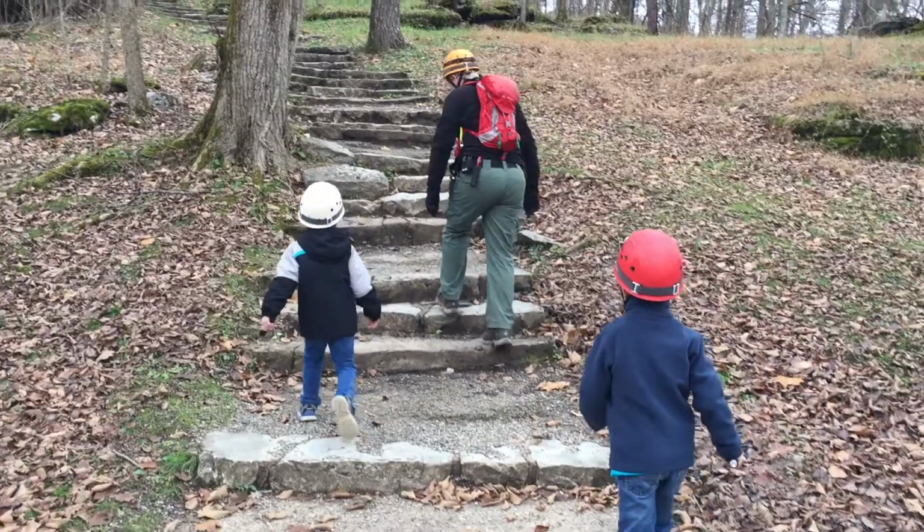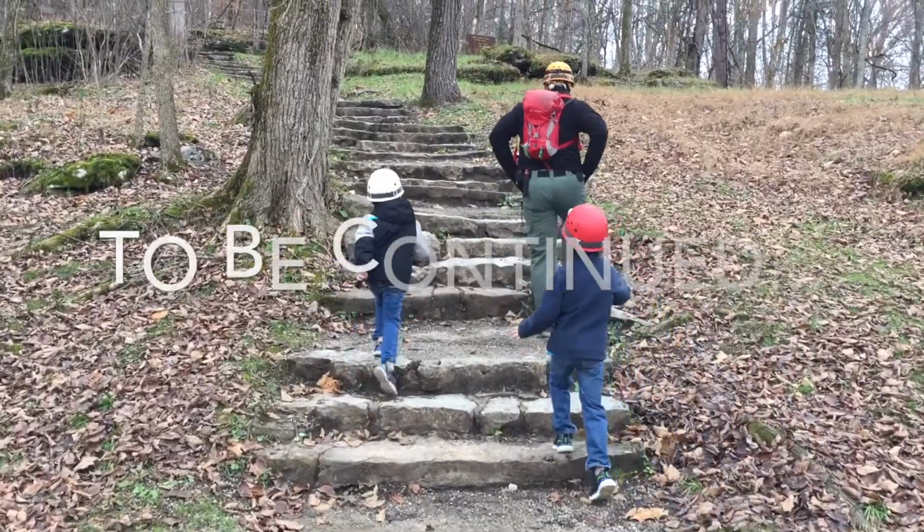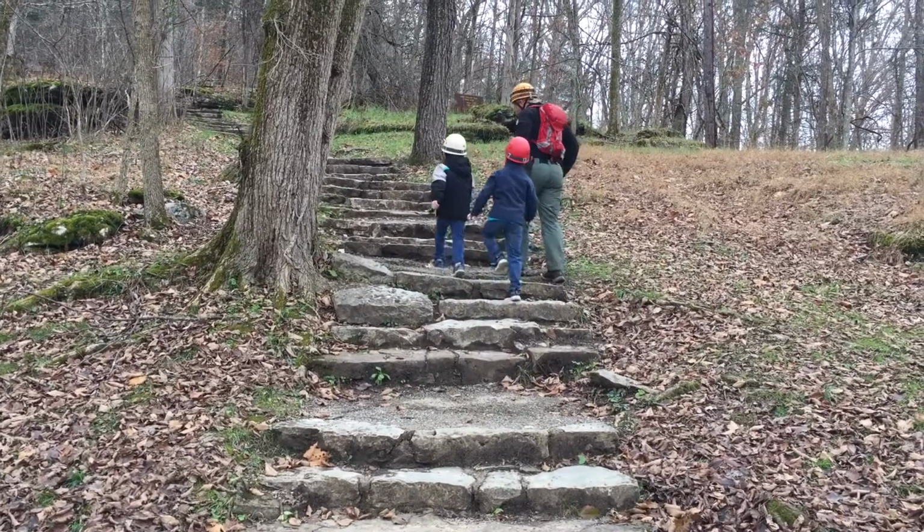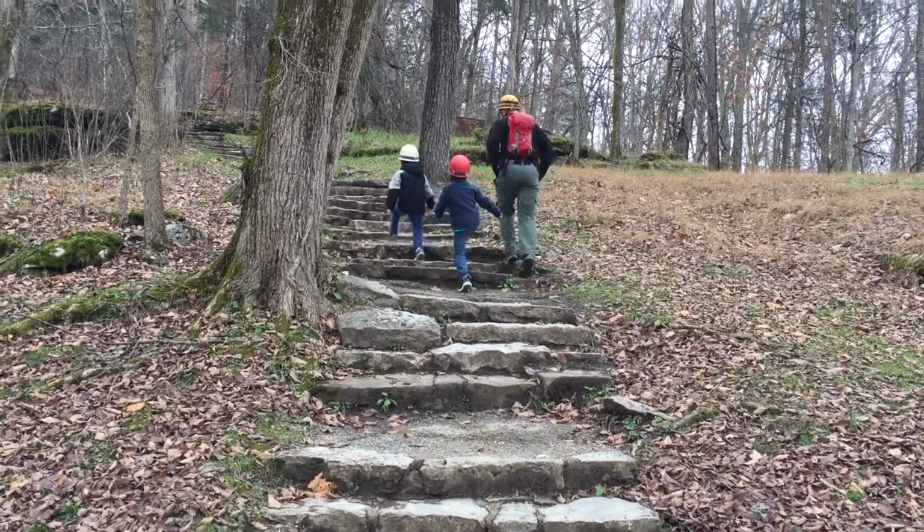Now I forgot where we're going to the caves. Oh my goodness, we gotta go to the caves when we come to Carter Caves.